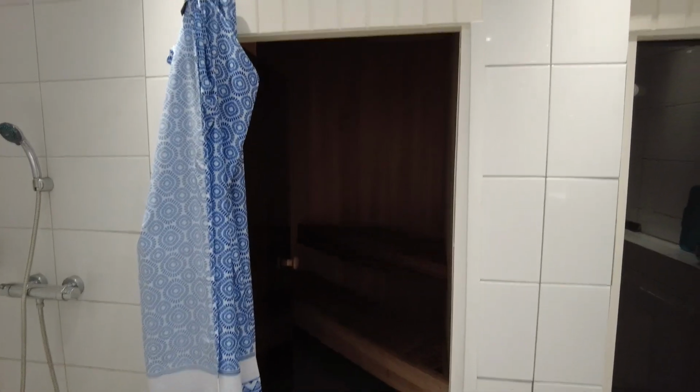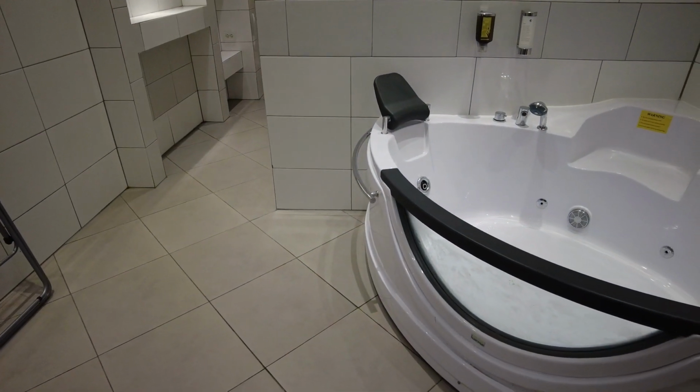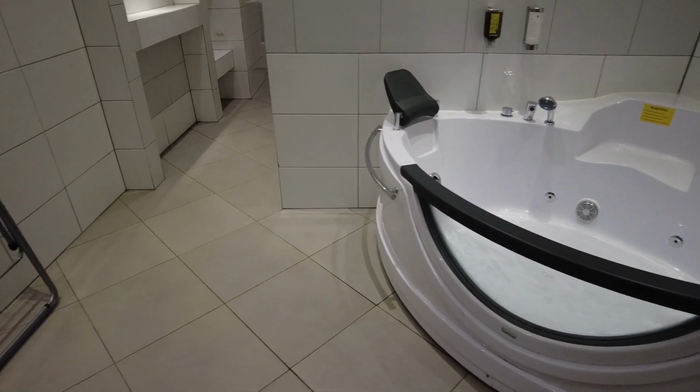Let me just put some light for the sauna. That's the sauna, it's quite big. We have to change the light for the sauna because at the moment the light is not working. But that is it, Harvia. And here is a steam sauna, but nobody uses that steam sauna.